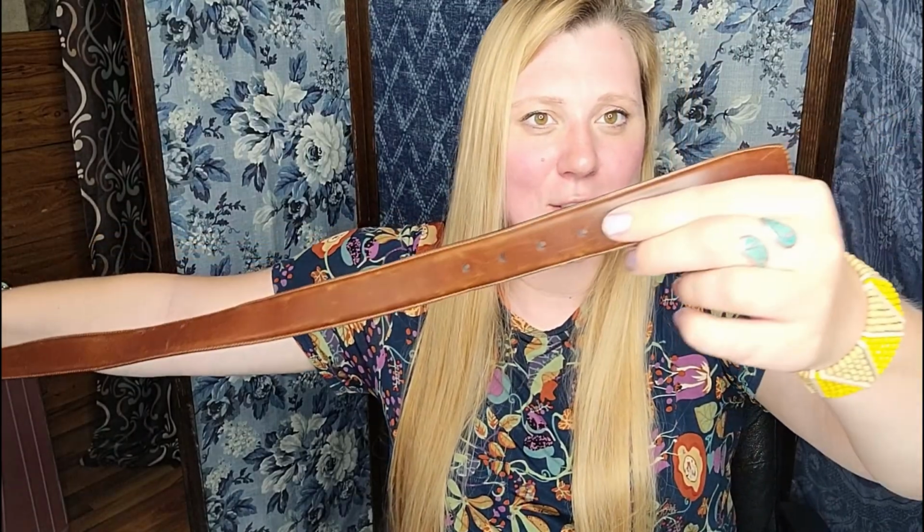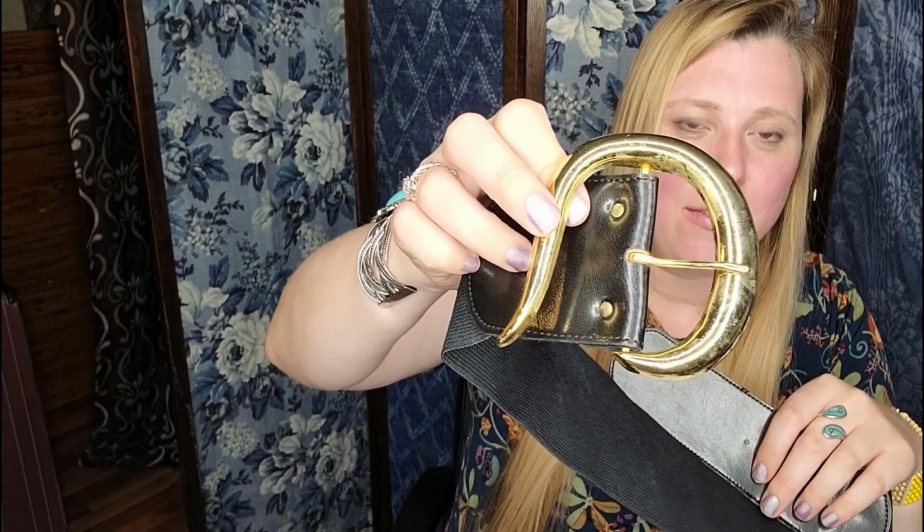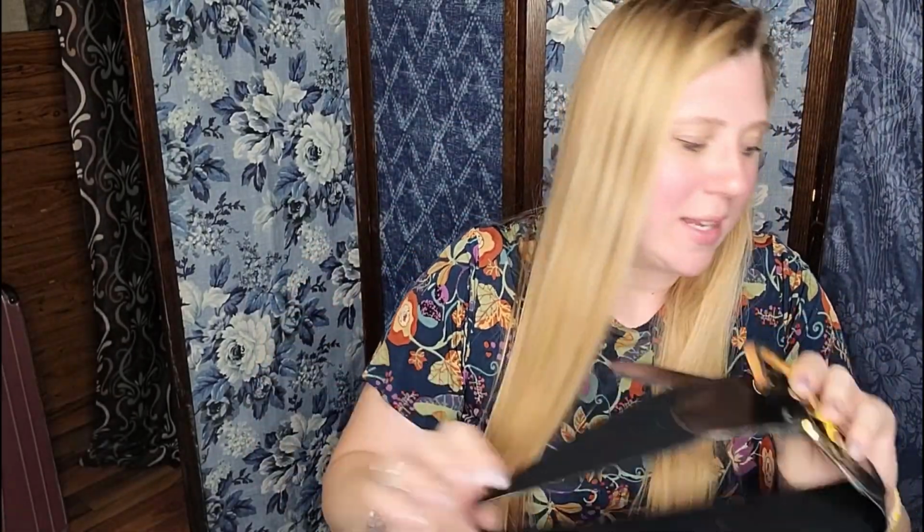This one just says genuine Italian leather made in Italy. We'll just have to put that in the title, and it's just a classic men's dress belt, brown. Here is a neat one I also got at the bins, size small, medium, stretch belt. I love that the vintage belts have such dramatic buckles, and this is no exception. Very dramatic buckle, stretch waist belt.